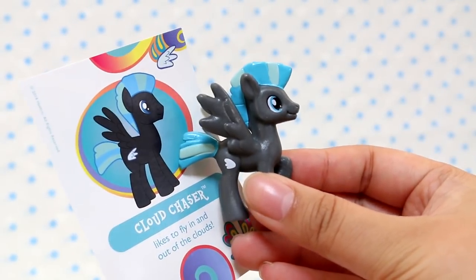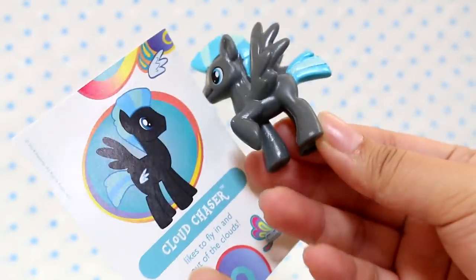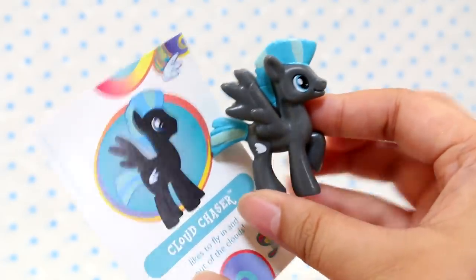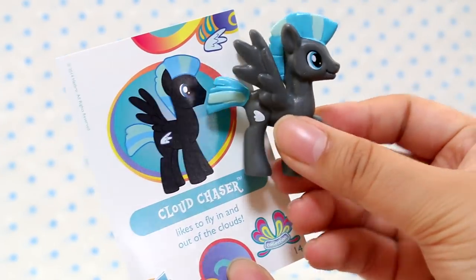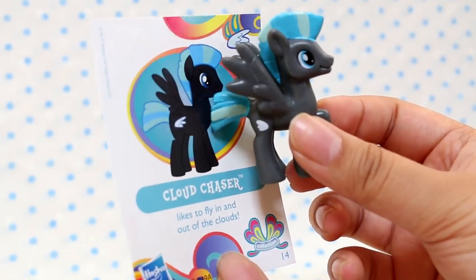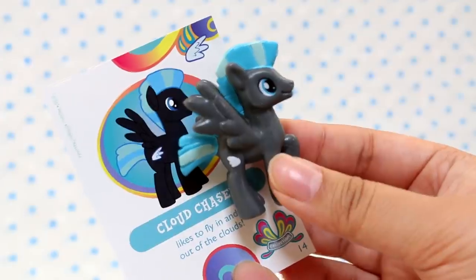I love the coloring. Oh, and the eyes are super cute, and his wings. I love them. So it only has the cutie mark on the one side, so face that way. And it looks like he's black in the picture, but he's actually kind of a gray. Either way, it's super cool. His tail looks a little short, like it kind of got chopped off, but I doubt that's what happened. Anyways, on to the next pony.